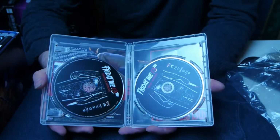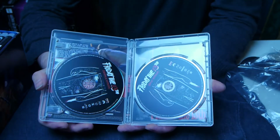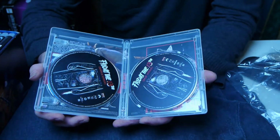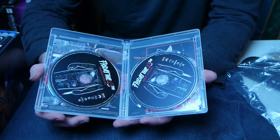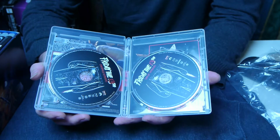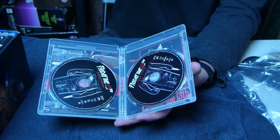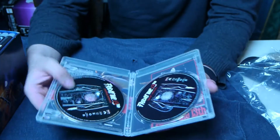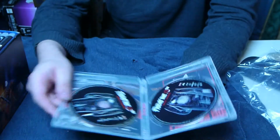I have a jailbroken or hacked PlayStation 3 that allows me to play these discs, or there is a free piece of software called Leowo, and you can play multi-region Blu-rays and DVDs through that software. So you get two discs. You get the original theatrical version and then the uncut version.